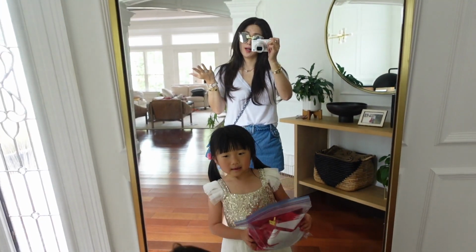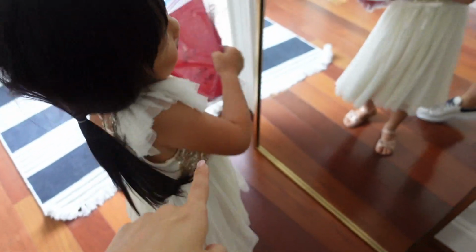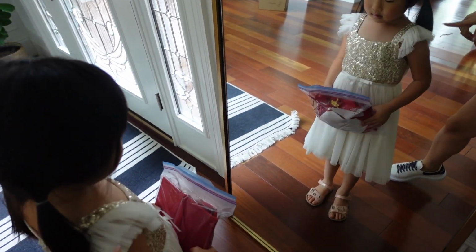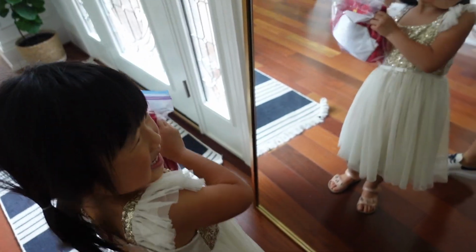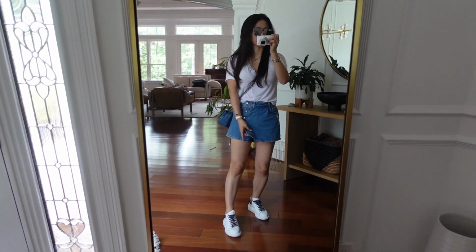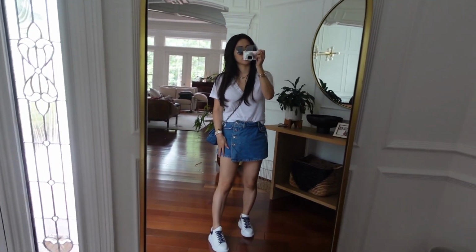So this is what I got ready and that's what Lydia got ready. Actually, this dress is available at Nordstrom. I'll link it below. Very, very pretty. And I washed it a ton, of course, but it still looks the same. Looks like a mini skirt, but actually skorts. So it's like shorts, but the front looks like the mini skirt.